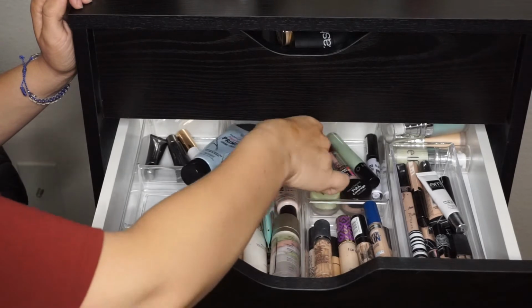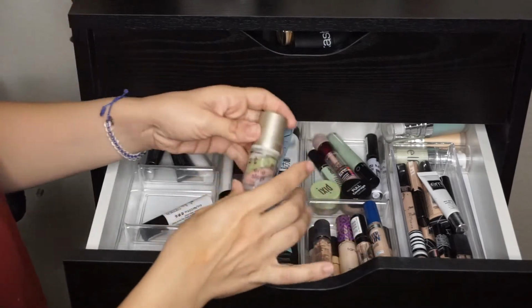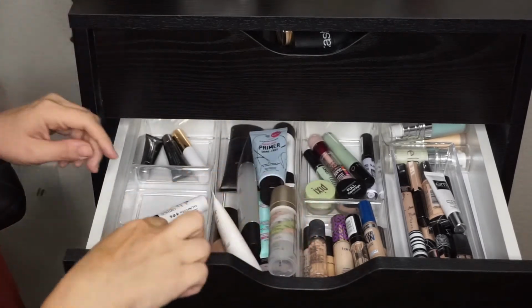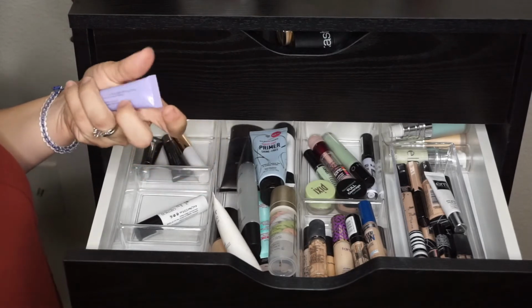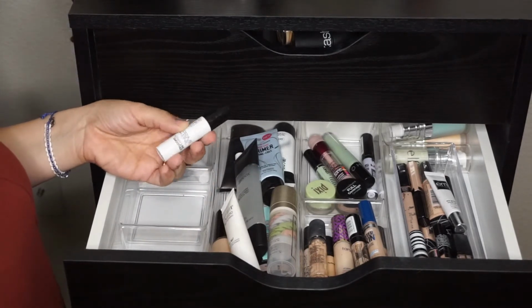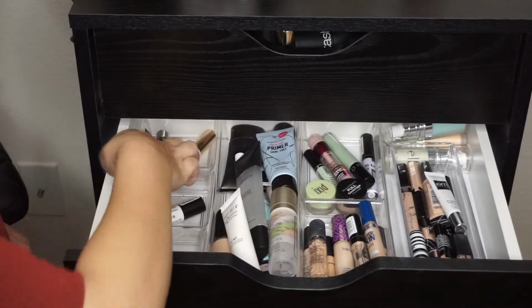I have NYC, Soap and Glory, Smashbox, Baby Skin from Maybelline, Stila. You guys have been seeing this one a ton. More Maybelline down here, and then I have some Hourglass. And then right here I have a sample size of the Becca First Light Priming Filter. I have the Backlight one right here. And then I have the Catrice Prime and Fine Instant Line Smoother for under my eyes. And then I have a Profusion eyeshadow base and some Lorac ones back here.